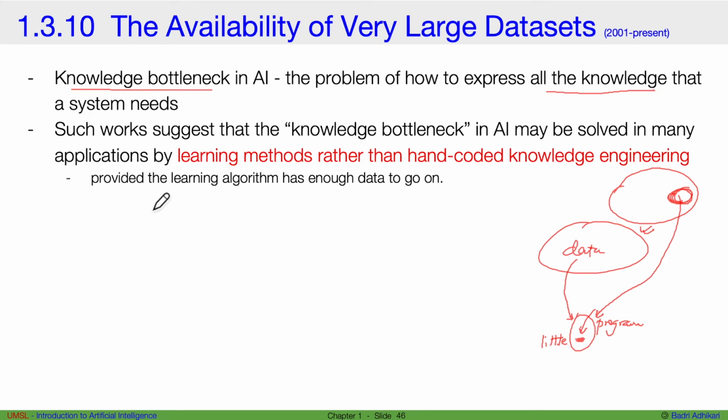And the work that I just previously showed suggests that the knowledge bottleneck in AI may be solved for many applications by learning methods rather than hard-coded knowledge engineering techniques. In other words, if I have a learning algorithm that is powerful enough to learn from this data, then the algorithm will automatically extract all of this knowledge in my data without having a bottleneck.